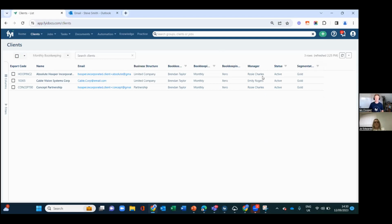So very easy to be able to find out, let's say, how many clients take annual accounts from you, but don't take management accounts. So being able to spot opportunities for upsell and cross-sell to existing customers becomes really easy.